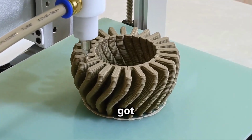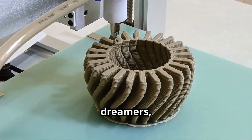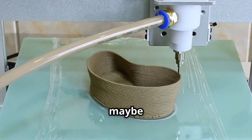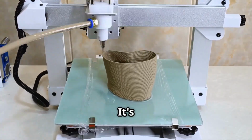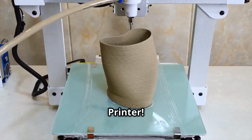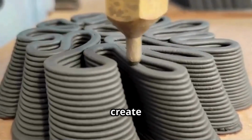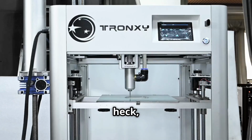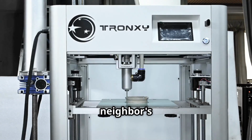Alright, first up we've got something for the artists out there. The dreamers, the people who love the feel of clay between their fingers, but maybe don't love getting their hands dirty. It's a 3D clay printer. This baby uses special clay to create pottery and artistic pieces. Think mugs, plates, vases, heck, maybe even a tiny clay model of your neighbor's lawnmower.